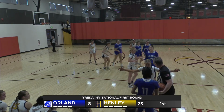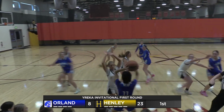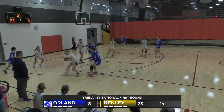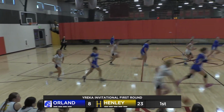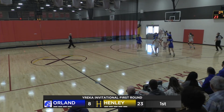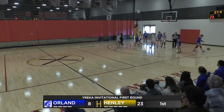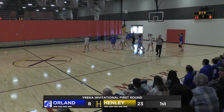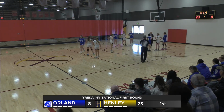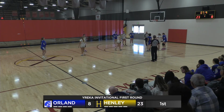6 seconds. Trojans can hold for the last shot. Floated into Pageant. Taken away by Ladner. Intercepted. Finds Senya Campos on the block. Fassell is fouled. So with 7.9, Lily Fassell will shoot 2 free throws.